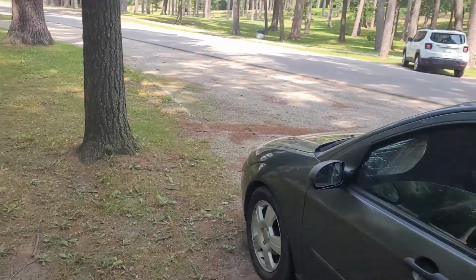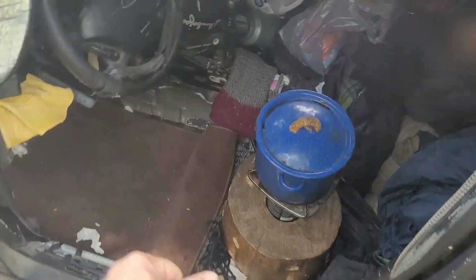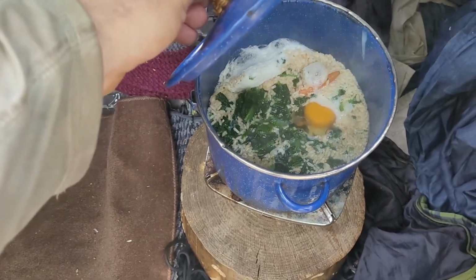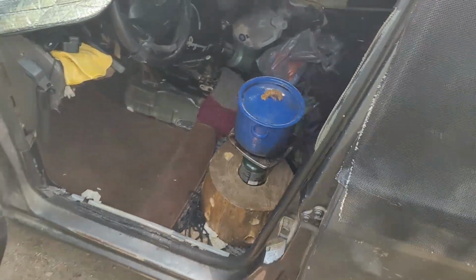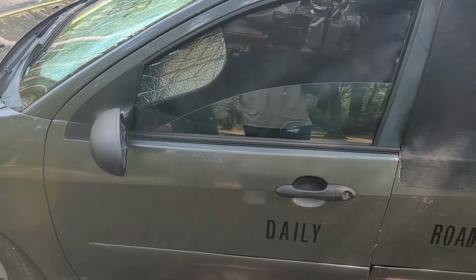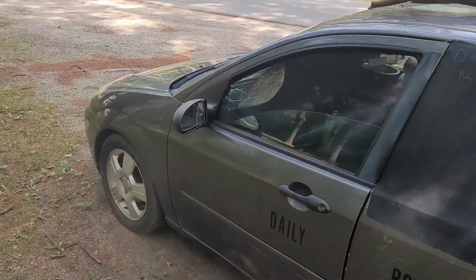Alright, I get a little too lazy sometimes. I didn't roll up the windows, and that's out of laziness. That means that it takes longer for this to get to the boiling point. Which, okay, it's boiling now. Eggs, chicken, spinach, rice, and chicken, and carrots. Okay, well, it's at a bit of a boiling point. That's a good sign. It's so hot out that I don't see an immediate need for the windows to go up.